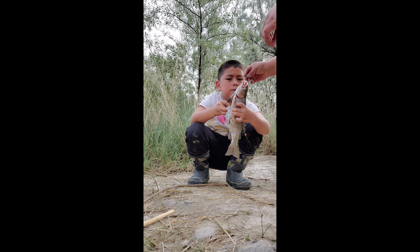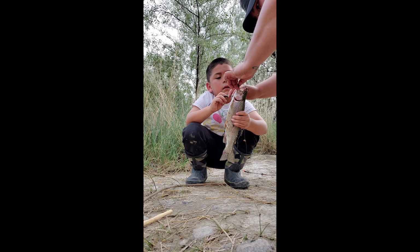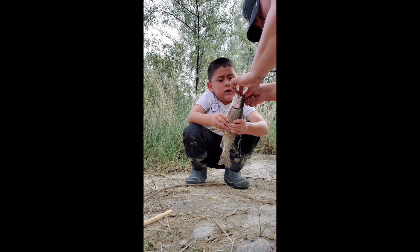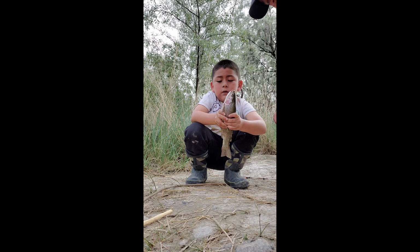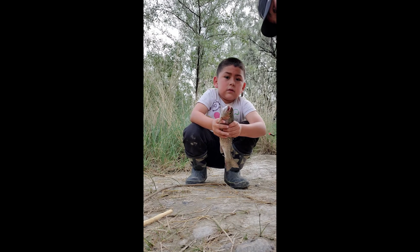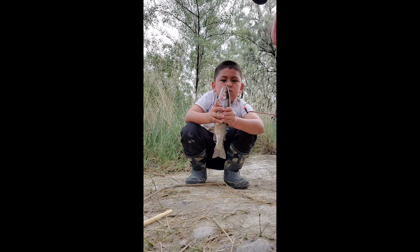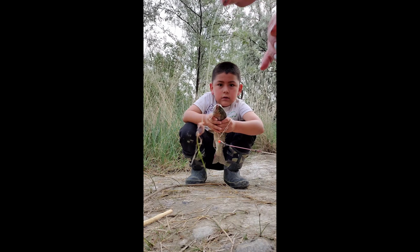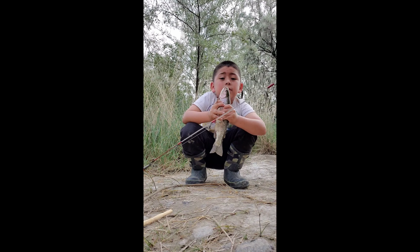Okay. So, let's start. Look at this. Oh my god. Right there. So, there's this little fish. And then we're going to take it to Daddy so he can put it on the string, so he can cut it. But the little one that's left on the hook. That's the last.